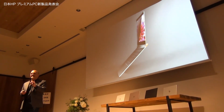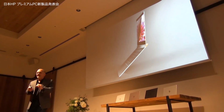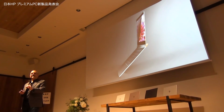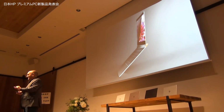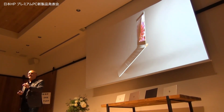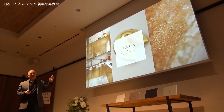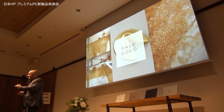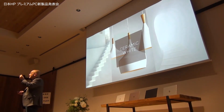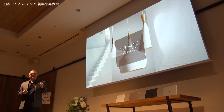And what's nice about it is it became a canvas for new opportunities. So as we go and explore different materials, we started to look at, I will call it the holy grail of color, ceramic white. It is a very hard thing to do, and it's hard to do it with the dependability and durability you need. So, pale gold, very much on trend. Ceramic white, something that has a precious quality to it.